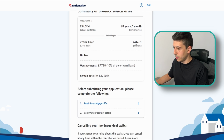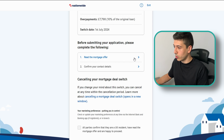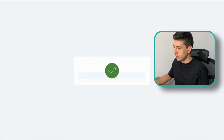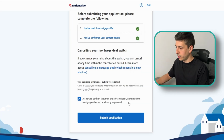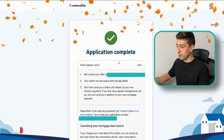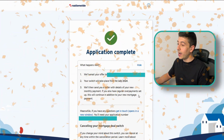Absolutely happy with this. I can repay 10% of the original loan without any fees. Switch date, this is going to take effect from the 1st of July. Sure, read the mortgage offer. Make sure to always read what you sign. I can confirm I'm a UK resident. I've read the mortgage offer and I'm happy to proceed. Submit. Application complete. This will take place on the 1st of July. They will email me my offer and it's all done.